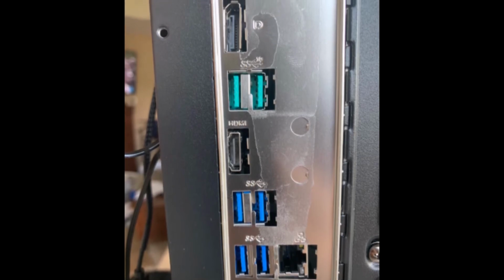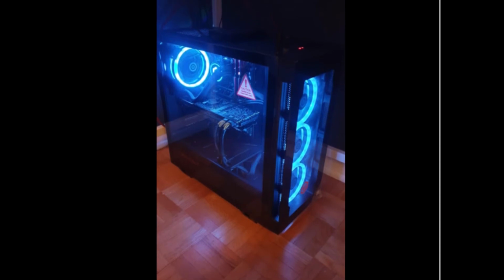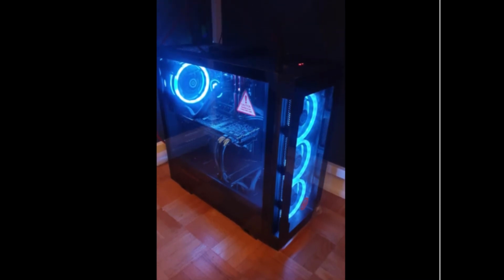This is an amazing PC with great components for the price. I got it on a Black Friday deal and I am really happy with it. It is definitely recommended.